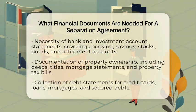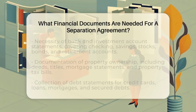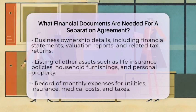Mortgage statements, home equity lines of credit, and property tax bills are needed to understand what is owed on each property. If available, appraisals or property valuations can help determine current market value. Debt information is equally important.